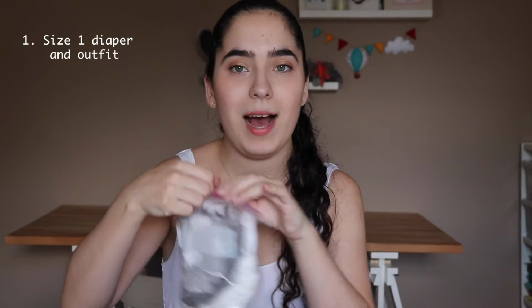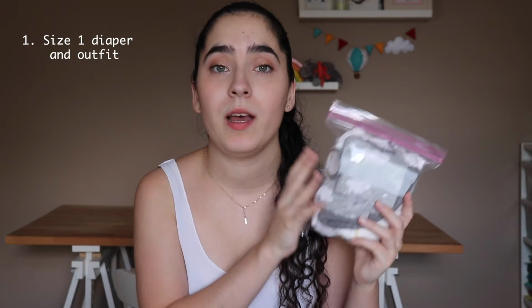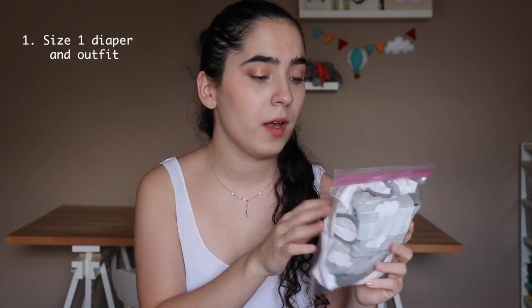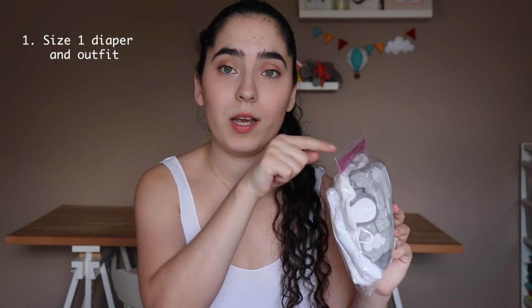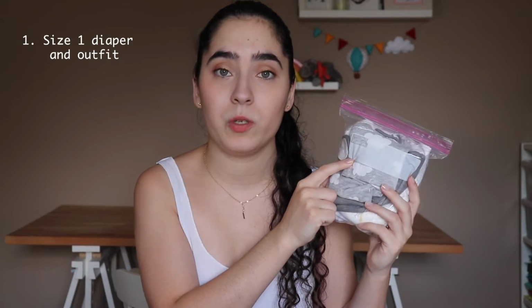I am not going to follow a specific order. I'm just going to be pulling out stuff and showing you what I actually used. This bag has everything you need if you have a big baby. So you know, newborns use newborn size diapers, newborn size clothes, small hats, small mittens. But actually what I did was pack a onesie that was size 1, a diaper that was size 1, pants with the feet, like footed pants, and a hat that was bigger.